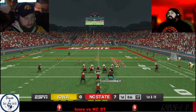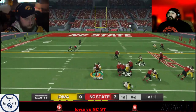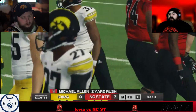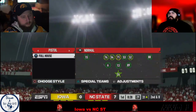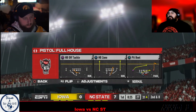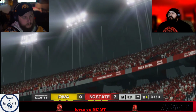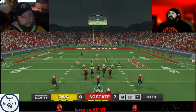Back up on the line, inside a minute here in this first quarter. Give it to Allen, left side. Gain of 2 yards. Just continuing to pound the ball. We always talk, if you guys ever watch boxing, you always hear about the body shots early and often, right? And that's what I think NC State's trying to do here, trying to soften up this Iowa front for maybe later in the game when these 2-yard runs start breaking into 6, 7, 8-yard runs.